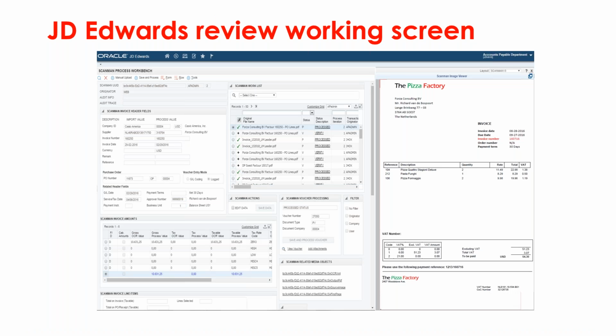This is a main type screen that you would be working with within SCANMAN. On the right-hand side, you see the actual document image that has been scanned in or picked up from the PDF that was sent. That's also a Cafe One page. If you're familiar with Cafe One, you can slide it back to the right and have more of the full screen to work with.